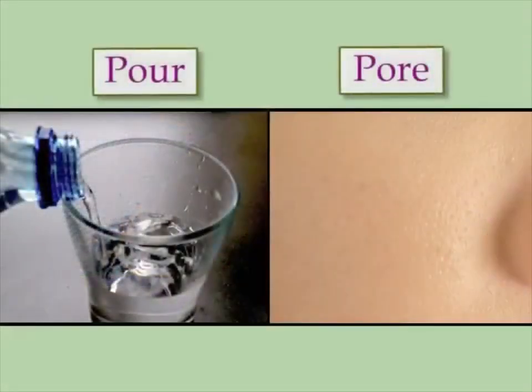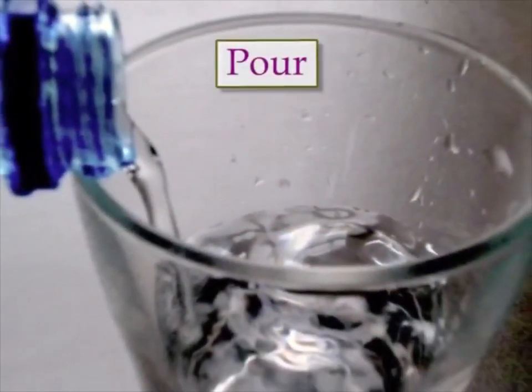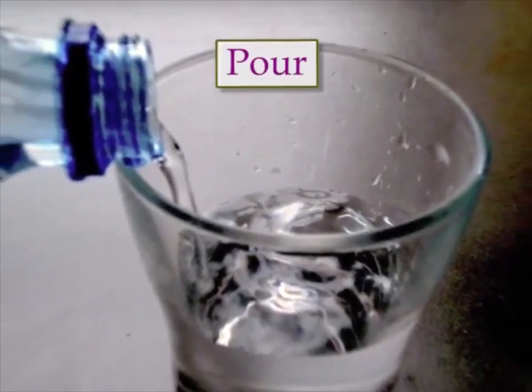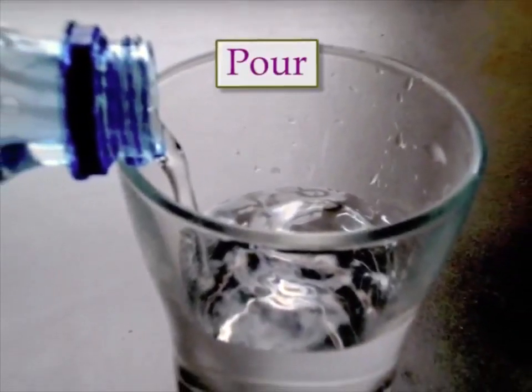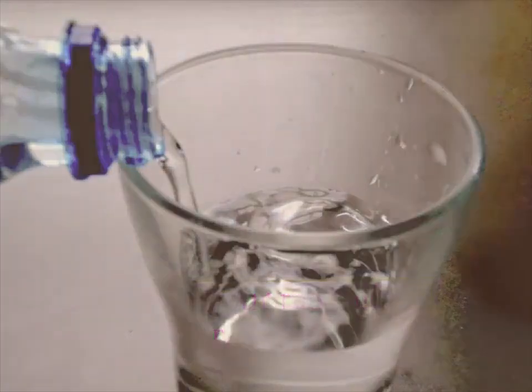First, pour. Second, pore. To pour is to flow or cause to flow. Pour ਤੋਂ ਭਾਵ ਹੈ ਉਲਟਾਉਣਾ, ਪਲਟਣਾ ਜਾਂ ਧਾਰ ਵਗਾਉਣਾ. Example: please pour me a glass of water.